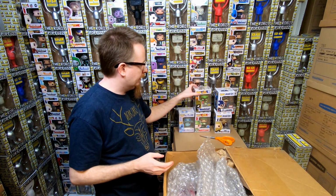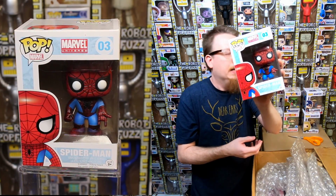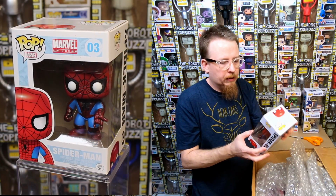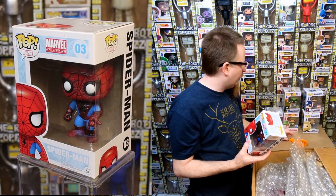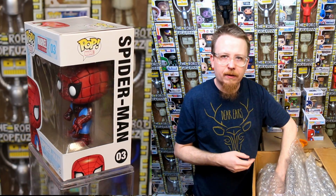Wow, so far, as you can see, this is Grail City. There's a lot of Grails in here. Okay, next we have... Oh, we have Spider-Man 3. This one I don't think is worth much. I think this is just a $10 Pop. I guess there's a couple of cheaper ones in here. I was too distracted by the old ad icons, so there might be a couple of the $10 ones in here.